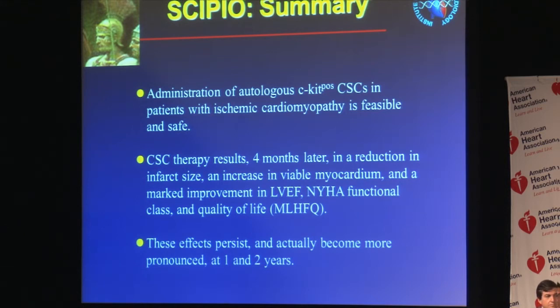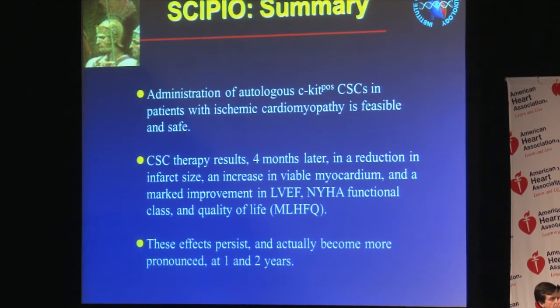So the implication of this study, of course, is that now we need to perform larger multi-center randomized blinded studies, phase 2 and phase 3 studies to confirm this data. But the important point is that we can now apply this therapy to almost every patient with heart failure because, as I said, we can obtain the cells with a percutaneous biopsy, which can be done as an outpatient procedure.